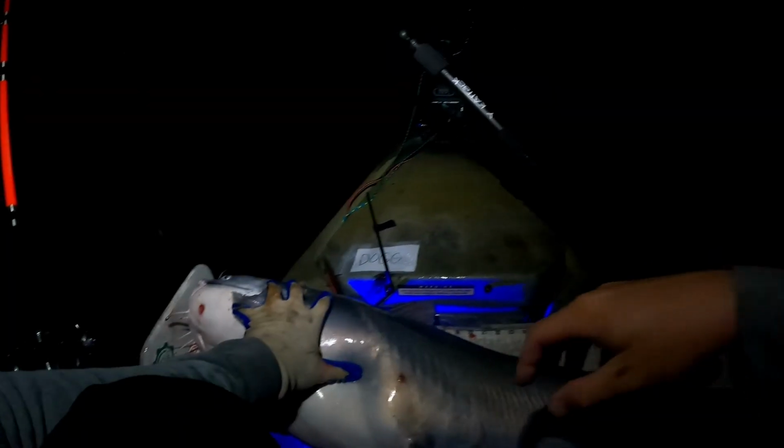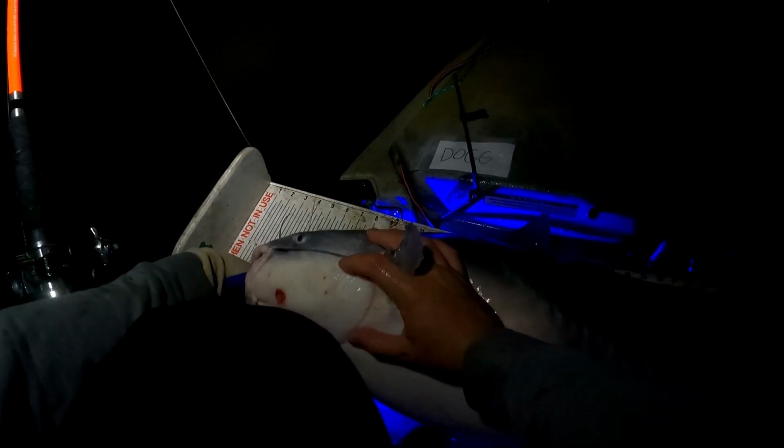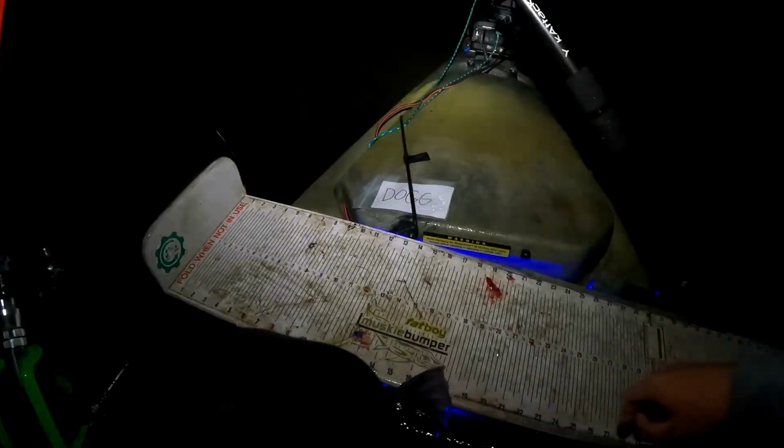Alright, take a look at that fish. He's gonna go 38¼ inches. Just got to get this hook out of his mouth and get him on his way. Looks like he's actually pretty beat up. He might have been doing some spawning not too long ago. Fighting on the beds. Alright, so that big girl's 38¼ inches. I'm gonna get her out of here.